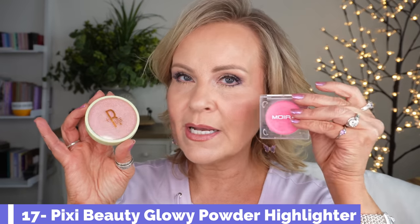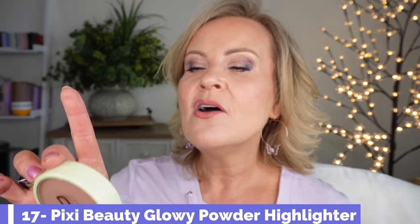This highlighter from Pixie Beauty, this is what I have on underneath my blush, and I did wear the Moira blush today. So I have this one from Pixie Beauty.